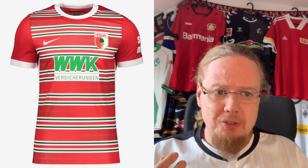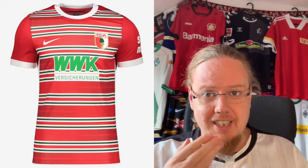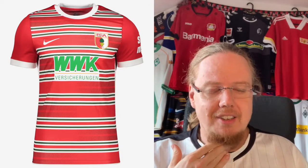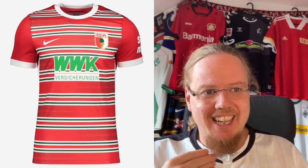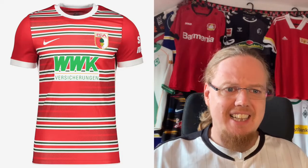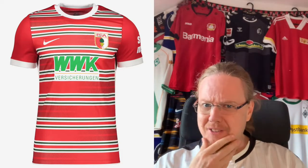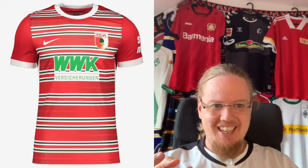And all I want to say about this jersey is that my wife saw this, I think, on the first or second day of the league season. She said, don't even think about getting this one. And I gotta be honest, there is a part of me that slightly would like to edit for the novelty factor of it, but it is so bad. It is really so bad.